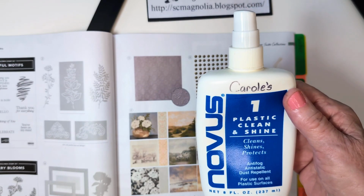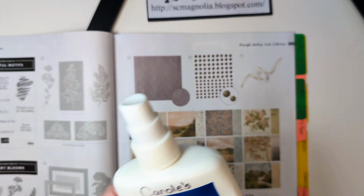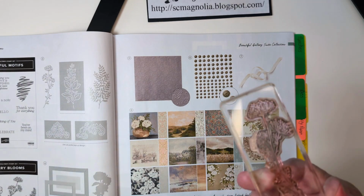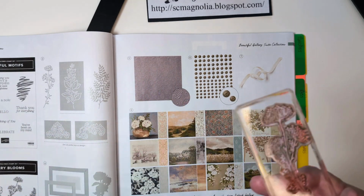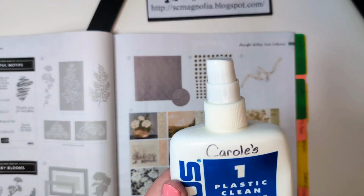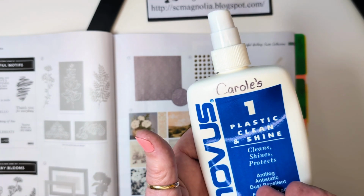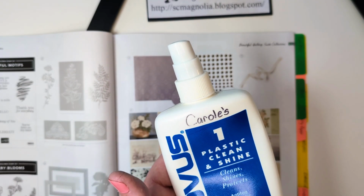See this stuff? Novus Plastic Clean. This is the bomb for cleaning your blocks. You really don't want to put anything alcohol on your blocks because over time it will craze them and cause the surface to be distorted and kind of scratched. Alcohol's kind of tough stuff. This is made just for these type of surfaces, anything plastic. Look at this, anti-fog, anti-static, that's all the stuff we want. Dust repellent, we don't want dust on here. That interferes with the stickiness of our stamps.